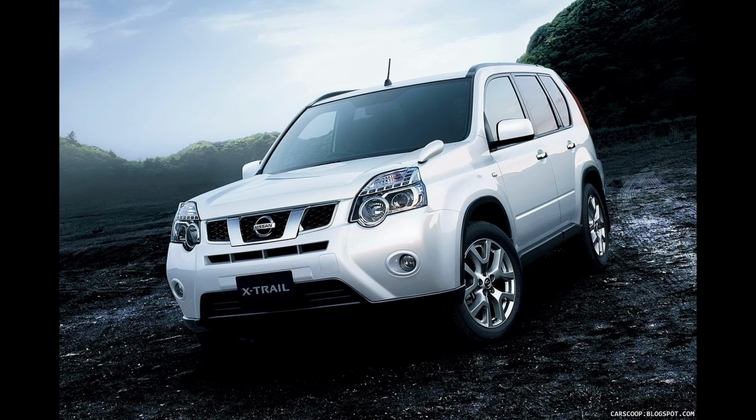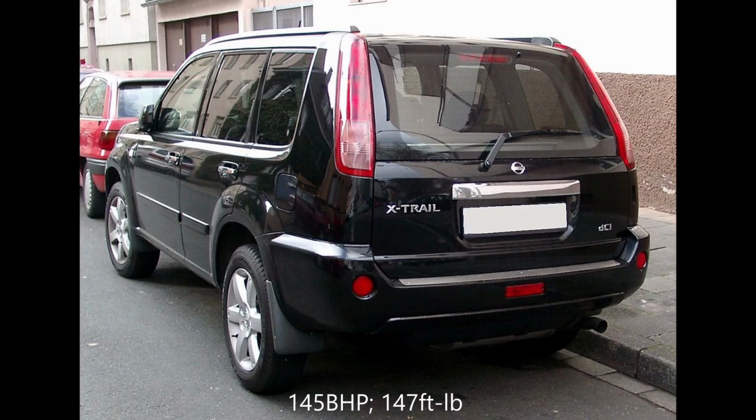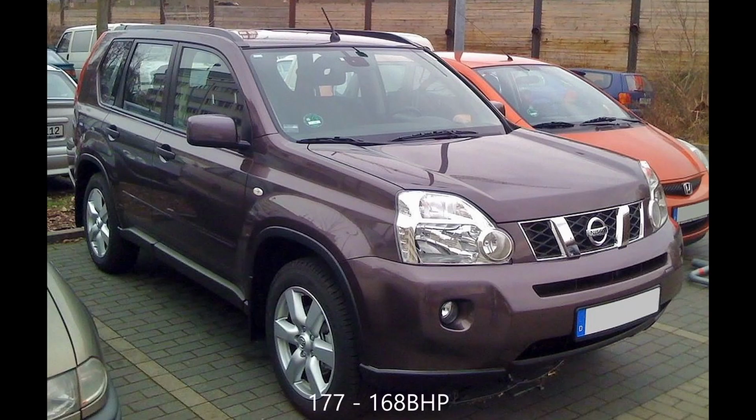It looked very similar to its predecessor. Initially, there were only 2 petrol engines offered. One was a new 2-litre that was jointly developed by Nissan and Renault. It produced 108 kilowatt and 199 Nm of torque. A revised version of the 2.5-litre Nissan QR engine was carried over from the previous generation. It was detuned though from 132 to 125 kilowatt.